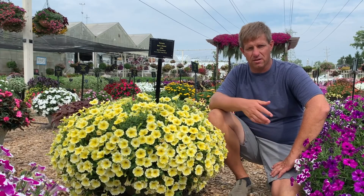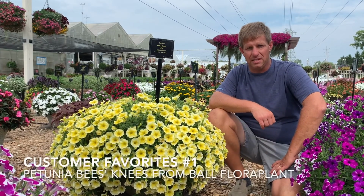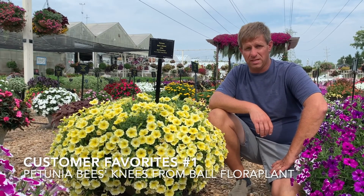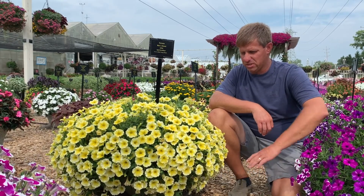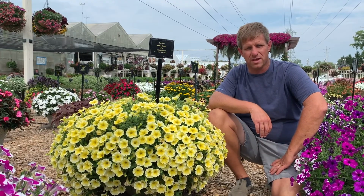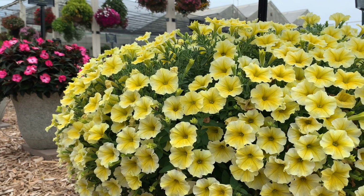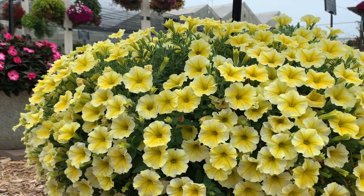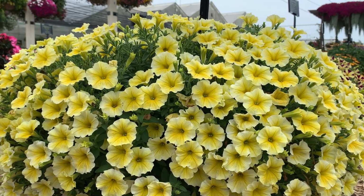And as we start, I'm sitting right here by Petunia Bee's Knees. This is from Ball Flora Plant. It was the number one pick this year. A lot of conversation about it just in terms of how deep of a yellow the flower is. Yellows tend to bleach or fade out a little bit in the sun. We're always looking for a good yellow. This is one of the first varieties we've seen that just has a really solid, deep, rich yellow.